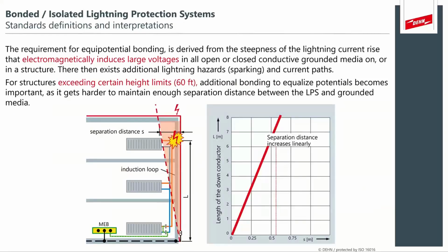So what is the standard definition? How does the standard interpret these systems? So the requirement for equipotential bonding is, like I said, derived from this steepness of the lightning current rise that electromagnetically induces these large voltages. And there then exists, like I said, the sparking and these additional current paths.